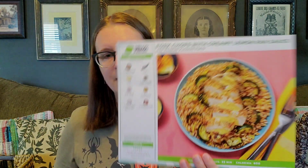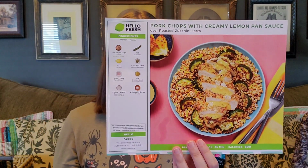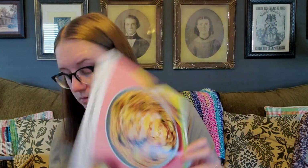So I brought over here a couple of the recipes I've done recently where I was like, oh, that was pretty good. I'll share that with people. This one was one that I consider expanding my knowledge of food. This was pork chops with creamy lemon pan sauce over roasted zucchini farro. I'm not sure how you pronounce that. I didn't know what that was, but it's apparently an ancient grain that tastes a lot like brown rice, which we love. So this was really good. It was 600 calories. So that was awesome.